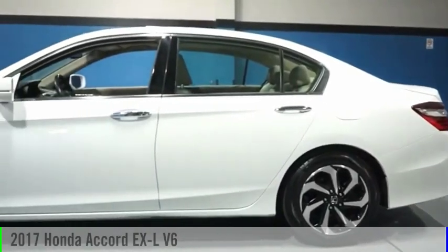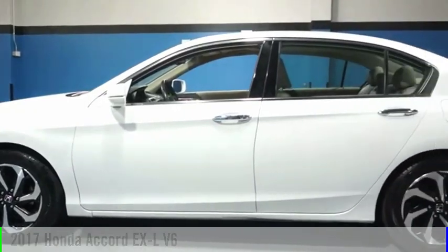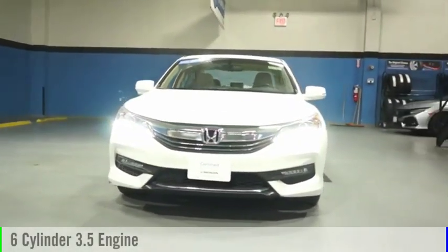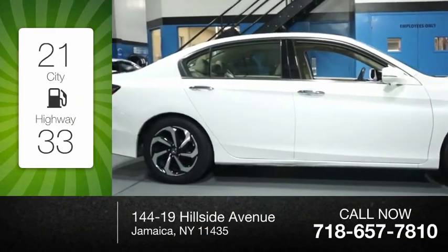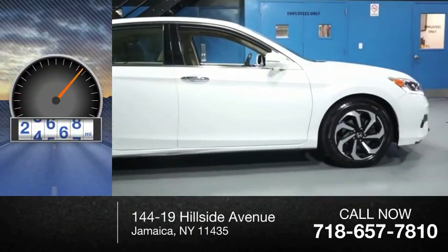We are pleased to show you the 2017 Accord. This vehicle is powered by a front-wheel drive, 6-cylinder, 3.5-liter engine and comes with a 6-speed automatic transmission. Great fuel efficiency saves you money by requiring fewer trips to the gas station. This vehicle has less than 30,000 miles.